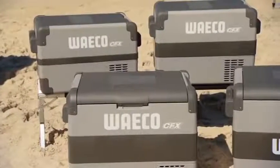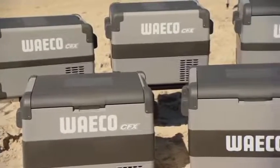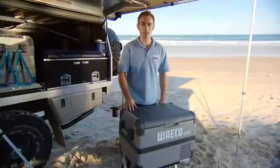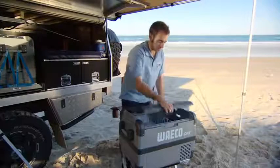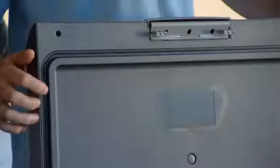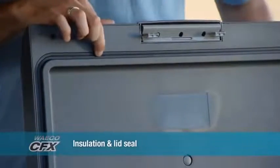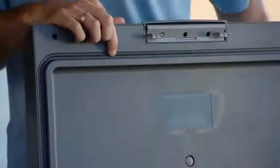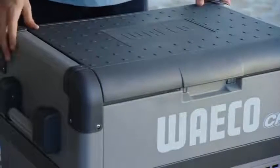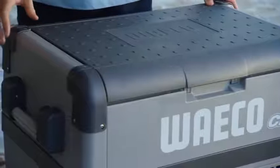The CFX range has extremely efficient cooling and low power draw. This is for a number of reasons. Firstly, its polypropylene construction, which, just like its predecessor, the Waeco CF, has very low heat absorption. The next very important reasons are, of course, the insulation and the fridge seal. Just like your fridge at home, the seal is very important in keeping your fridge cool. Up here in the lid, we have a generous 10mm lid seal gasket, which has internal air pockets, which further improve the sealing function. Add to this the positive latching action gasket sealing, plus the extra thick polyurethane insulation. They all contribute to the energy efficiency of the fridge.